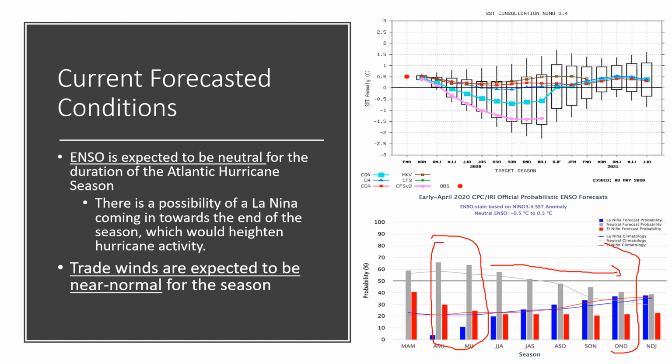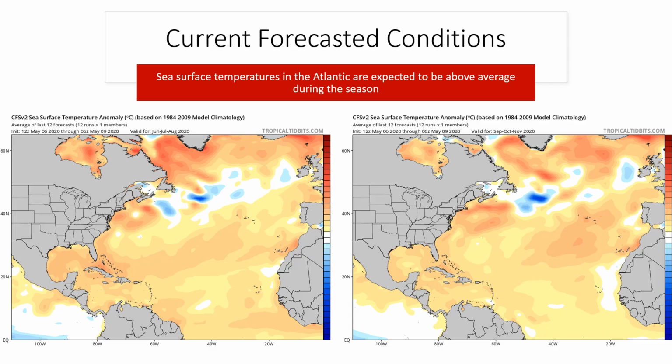That's about right here. This drags on into the winter months, but you can see La Nina probably creeping up just a little bit towards the end of the season. So it's still a possibility we need to keep an eye on as more information comes to us and as the months progress, getting closer towards the end of the tail season.